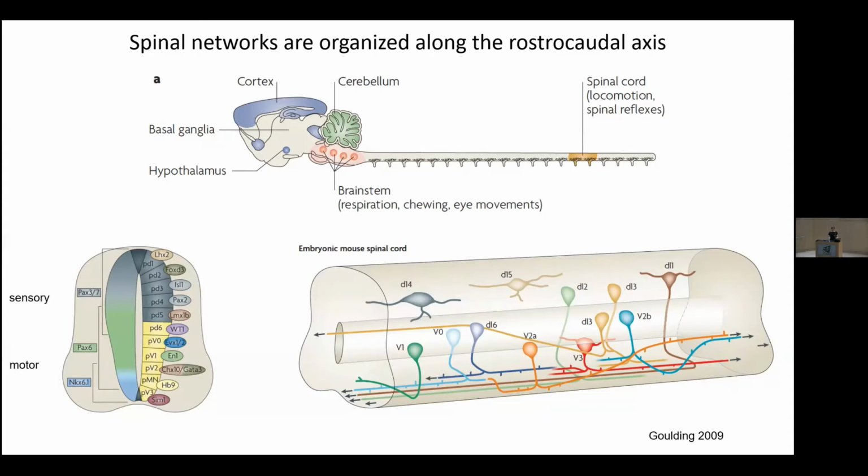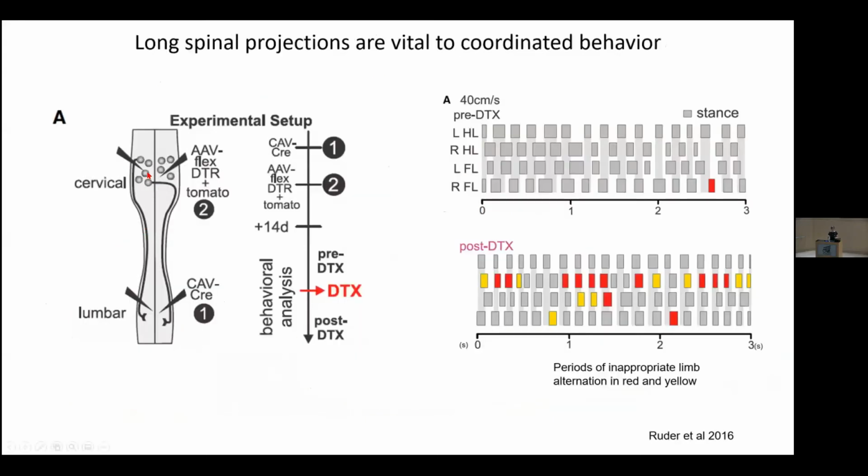But what we don't have a great handle on is actually how these circuits are contributing to behavior, and specifically their interconnectivity. Now, we know that a lot of neurons in the spinal cord send long-range connections, and that these long-range connections are really important for that rostrocaudal coordination that I was mentioning. So this is an example from Sylvia Arber's lab. If you kill off specifically neurons that have their cell bodies in the rostral spinal cord, this is in mouse, and they're sending their axons to the lumbar spinal cord, you get periods of inappropriate limb alternation because there's less coordination along the rostrocaudal axis.